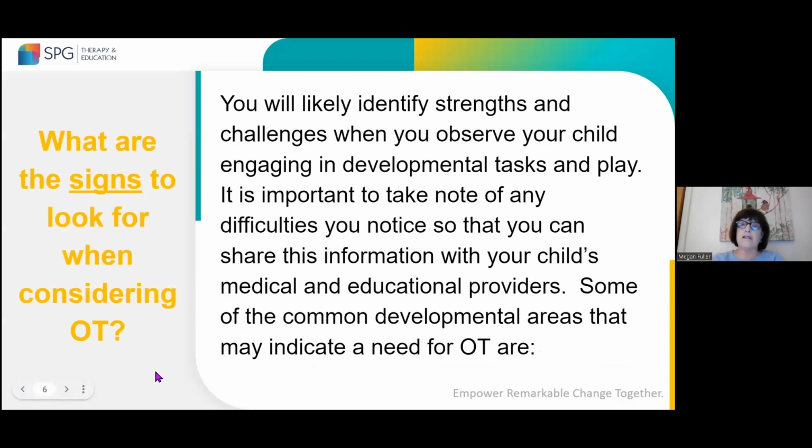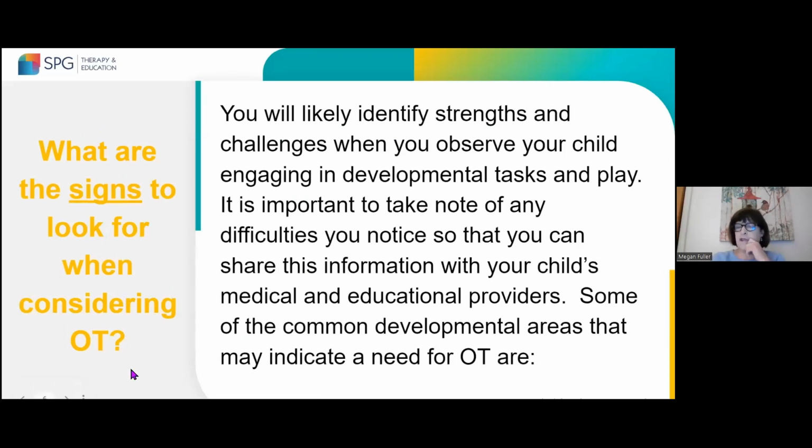So I know as parents, we all watch our children and like to observe what they're doing. It's likely you're going to identify strengths and challenges when you observe your children engaging in various developmental tasks. And it's important you take note of these. If you notice any difficulties, it's really important to take note of those so that you can share this information with your child's physician, any other medical and educational providers, and teachers. Some of the common developmental areas that may indicate a need for OT are as follows.